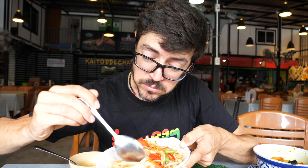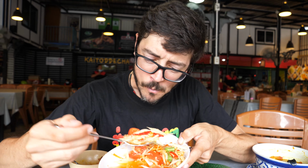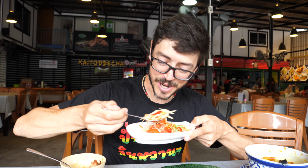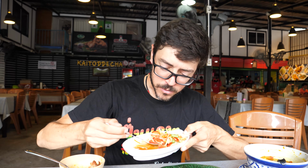It's more sour, which is great. It's not very spicy, but there are chilies in it. Fresh, bright, crunchy. A wonderful combo, actually, for the rest. You're right. That's the perfect somtam to go with such an oily, rich chicken. The papaya is so crisp.